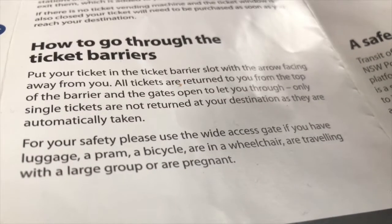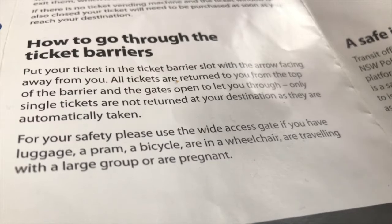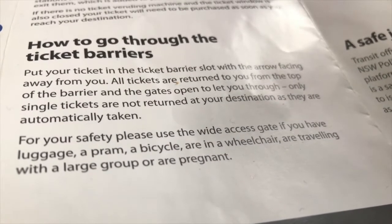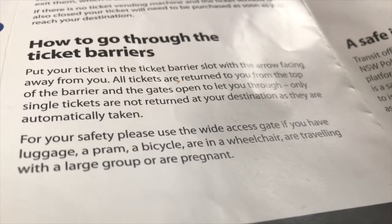For your safety, please use a wide access gate if you have luggage, a pram, a bicycle, are in a wheelchair, are traveling with a large group, or are pregnant. You see the picture of my train holding the ticket. Go in the barrier. Sorry.